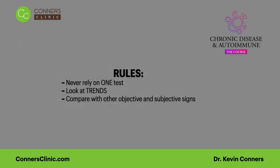So rules in looking at blood work. This is really anything you're looking at, whether it's a CT scan, MRI, X-ray, a PET scan. Never rely on one test. Never rely on one test. A test is going to give you clues. A test can even give you a working diagnosis. But you want to look at trends if at all possible.